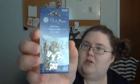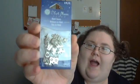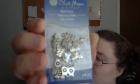I bought these metal charms. These are from Blue Moon, I believe. Yeah, Blue Moon beads. They're owls. There are different shapes: 4 of these small ones, 2 of the medium ones, and 2 of the large ones. They're just metal. I don't think it says what type of metal it is. No, just metal. But they're really cute, and I liked them and I wanted them.